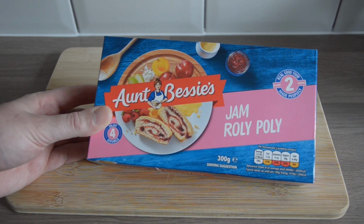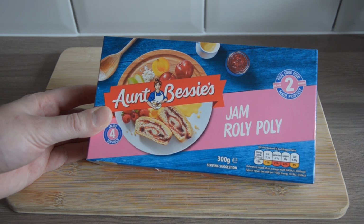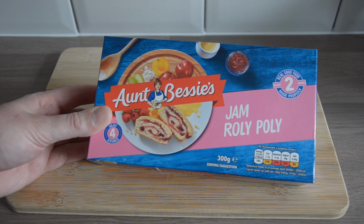Okay, I'll get this out. We'll have a look and see what it's like before cooking. I'll then pop it in the microwave for a couple of minutes to warm it up, and then we can get on to the more important stuff, aka that interesting beer.